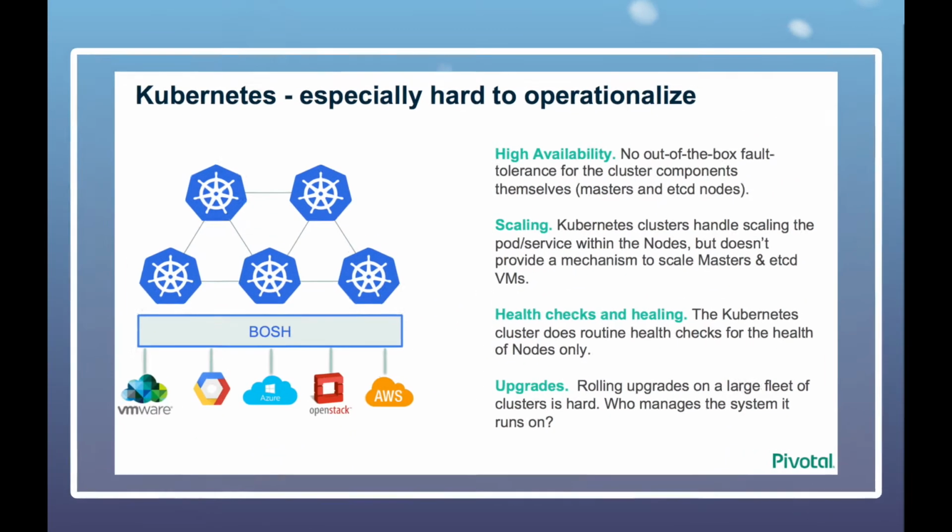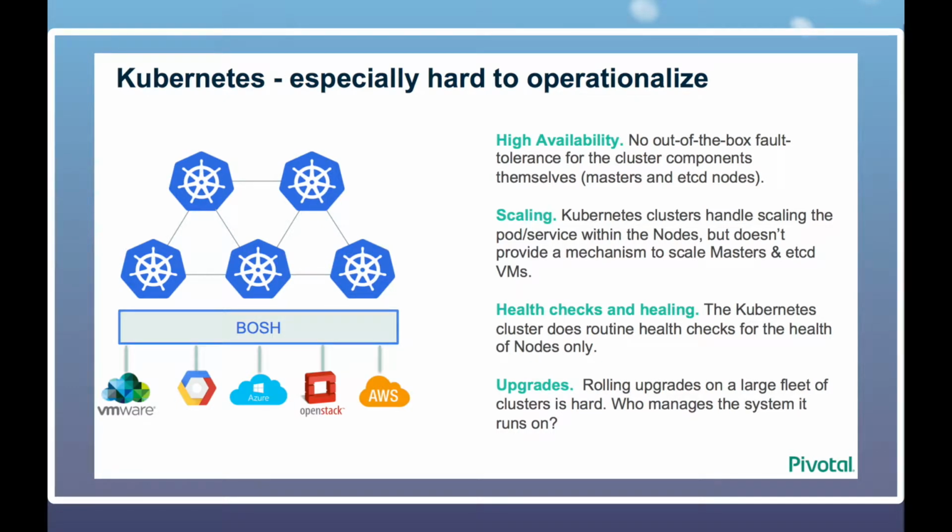While I don't have time to really get into PKS details, for anyone listening who is familiar with Kubernetes, you may be wondering, hey, what does PKS really offer on top? Well, I'll just touch on a couple of things. First, there's no out-of-the-box HA for cluster components in Kubernetes, right? Like your master or your etcd nodes. When it comes to scaling, Kubernetes can obviously scale your pods inside Kubernetes, but what about being able to scale Kubernetes itself? In other words, can I add more virtual machines to Kubernetes and increase its capacity on the fly, right?